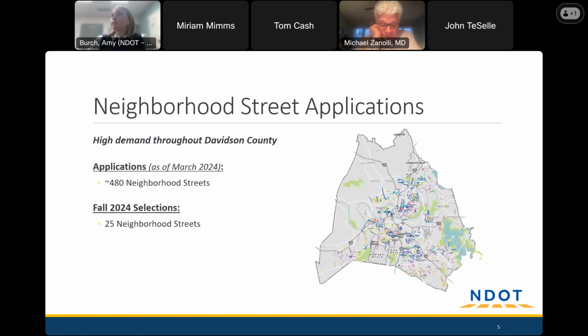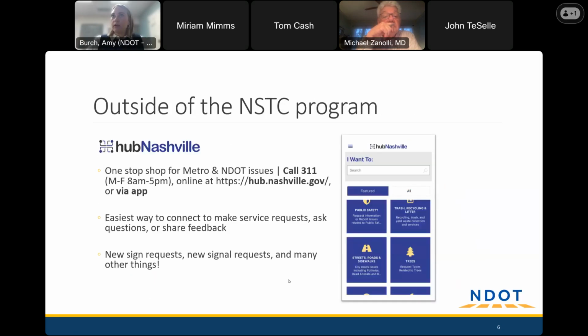And so this map here is taken directly from our online tracker on NDOT's website, where we track the status of all traffic calming projects. So it's color coded. You can zoom in and look at the status of a street to see if a traffic application has been applied for on a particular street, or what the status of it is through this program. So we're just trying to show areas where traffic calming has been requested.